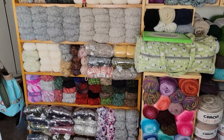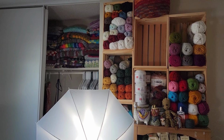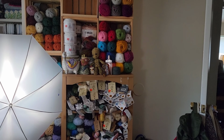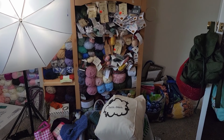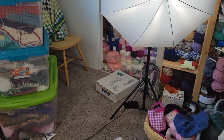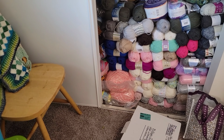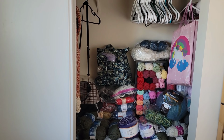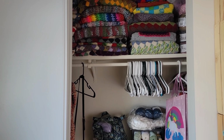And let's take a look at the north wall. The north wall has my closet. There's the area behind the door, hence no yarn there right now, but I will find a way to put yarn there. Goes down to the bottom, and let's take a walk over here and see the closet. Yes, the closet is jam-packed full of yarn. Actually, there's room for more yarn.